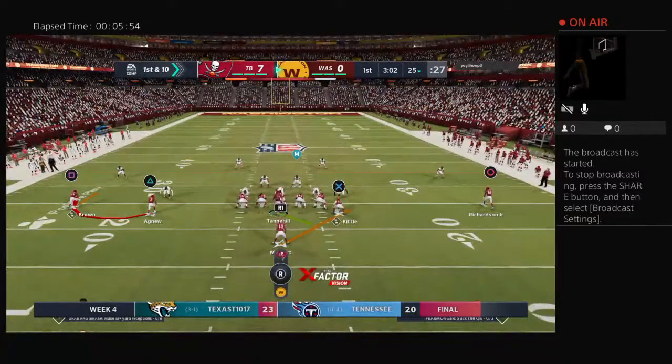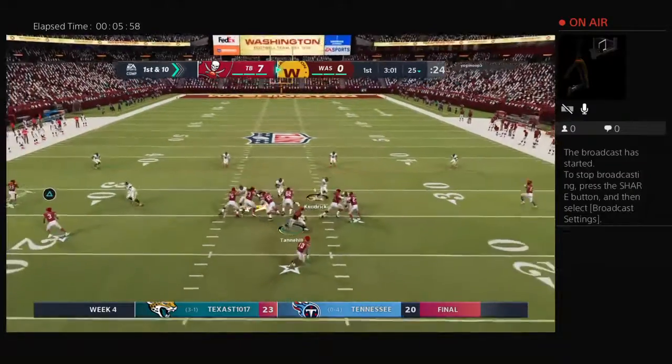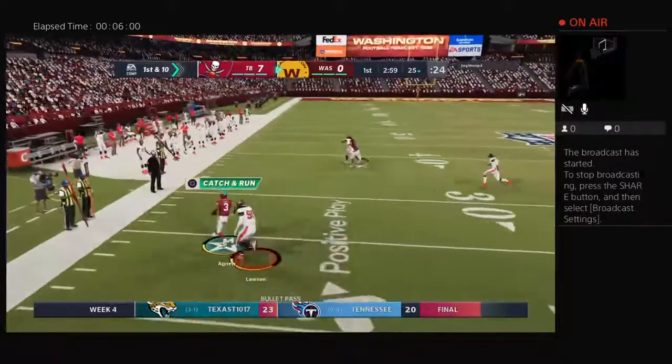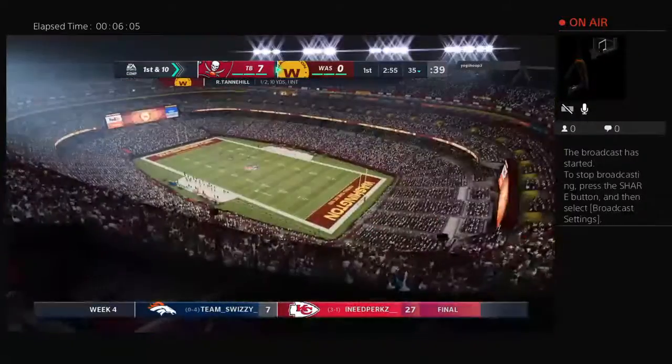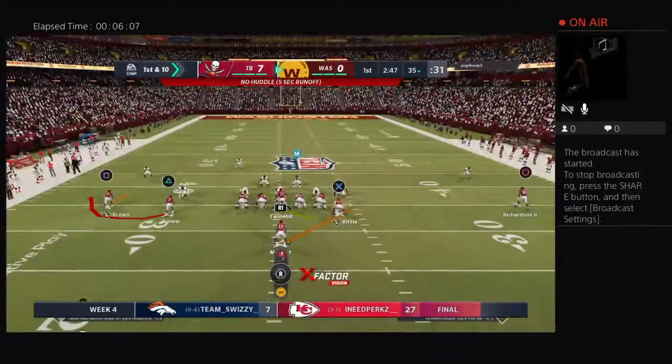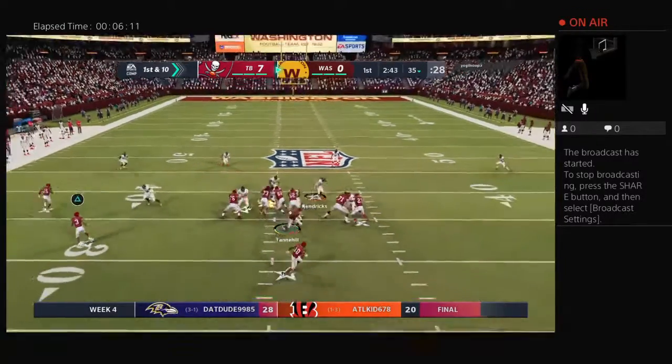The Washington offense at the line and ready to roll. They had the interception last time. It led to the opening touchdown. So now 7-0 the score as they start 1st and 10. And up to the 35 before they're able to knock him down. Give him 10 yards there, and about by the nose of the football, he's going to have a first down.